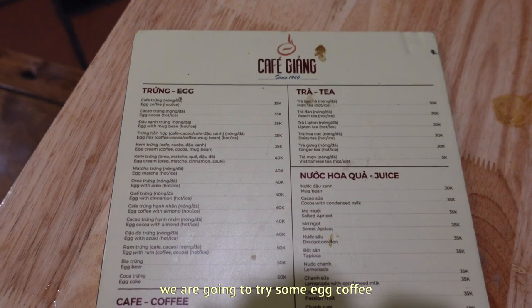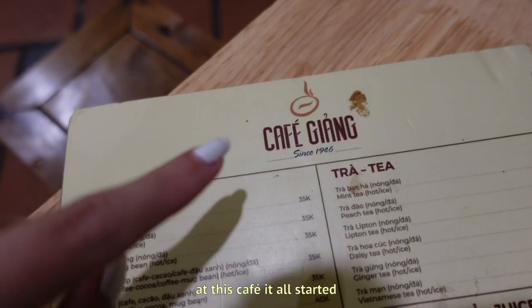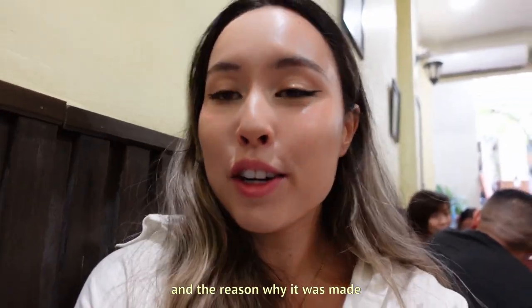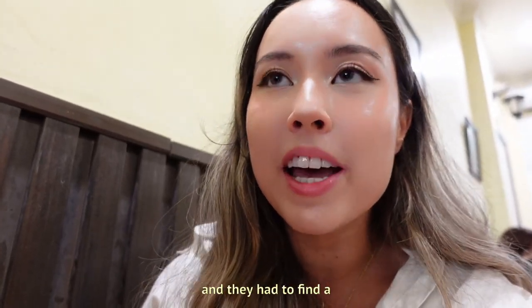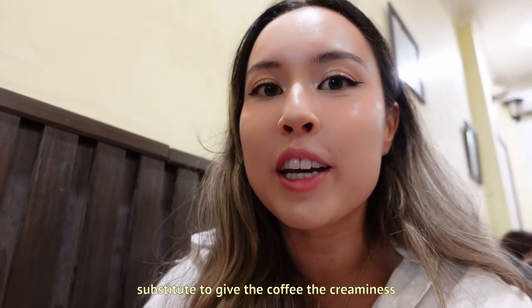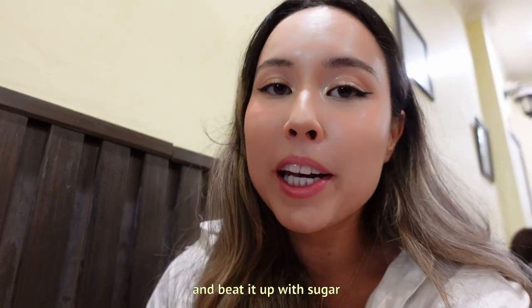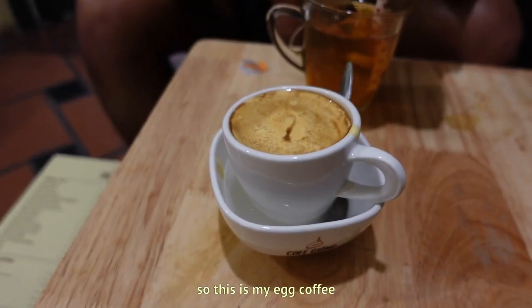We are going to try some egg coffee, also called cafe chung. And at this cafe it all started. It was the first cafe that cafe chung was made. And the reason why it was made was because there was a milk shortage in Vietnam and they had to find a substitute to give the coffee the creaminess. So they used the egg yolk and beat it up with sugar to give it the creaminess and the sweetness for the coffee. So this is my egg coffee.